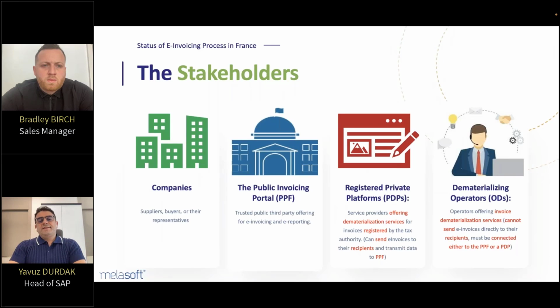In this slide, you can see the main stakeholders involved in the e-invoicing process in France. These stakeholders are important because we will refer to these definitions during the presentation. We have companies, the public invoicing portal, registered private platforms, the PDPs, and also dematerializing operators, the ODs. The companies correspond to the suppliers, buyers, or their legal representatives, and the public invoicing portal, PPF, is the third-party public offering for the e-invoicing and e-reporting process. This is the main portal that will be used for e-invoicing and e-reporting.